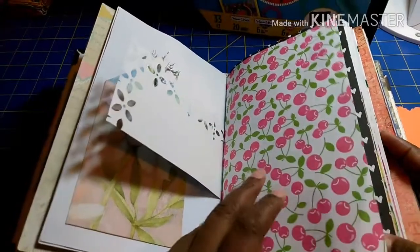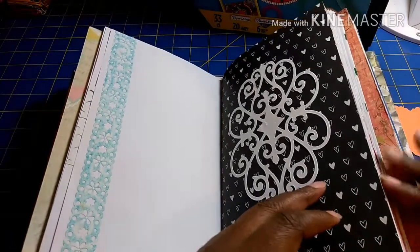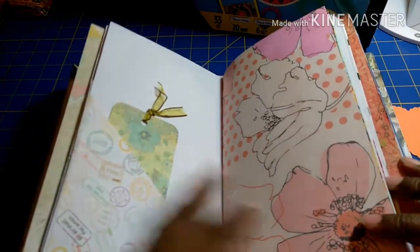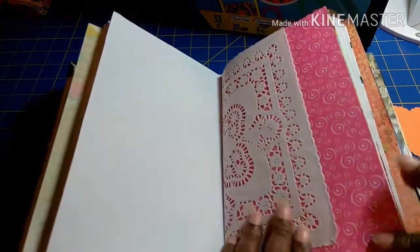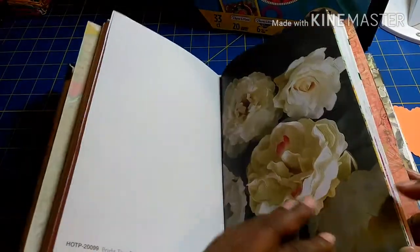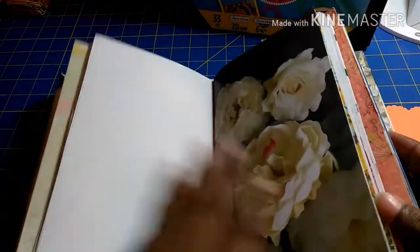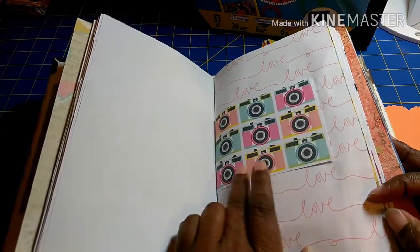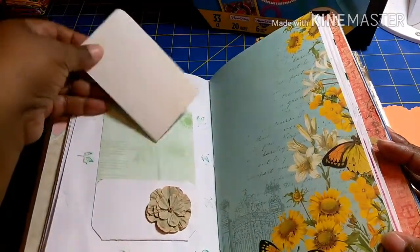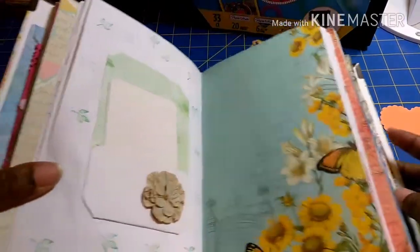I love it. Try to hurry up. I don't want the video to be too long. Then another black and white page. Thought this was really cute. Another with a pocket and tag. And then this doily is really pretty. I've never seen a square doily before. And this page is very pretty. I'm not sure if you're able to see it, but that's a really pretty page too. Then she loves cameras, but I love the pink and white. Another tuck spot. And then look at this page here. I thought this was so pretty. I love it. Look at those butterflies.